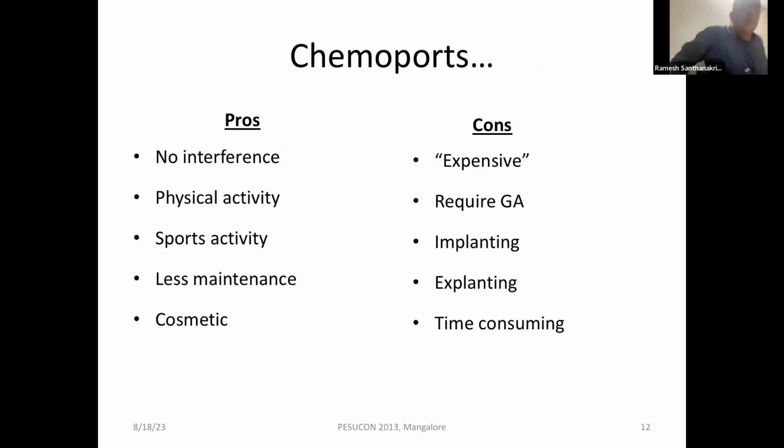But as Dr. Purvi also said, and I think Pankaj and Monica will also agree with me, there's nothing without pros and cons. If you look at the pros, there's no interference in the physical activity of the child. The child can continue to do whatever the child was doing, including sports activity. It requires less maintenance because it requires a flush only once in a month. And cosmetically, definitely far more acceptable because it's placed in the subcutaneous tissues. And as surgeons, we're definitely cosmetically more conscious, and we place it in a position that is least conspicuously visible.